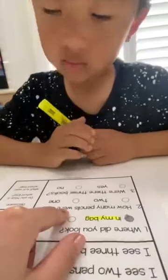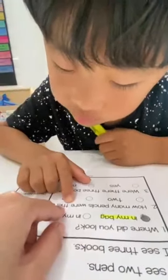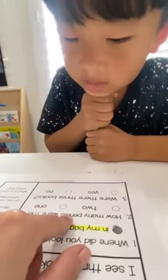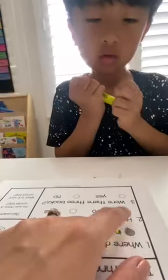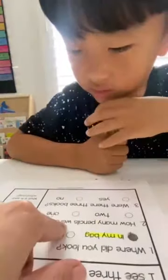No. Reading. No. First, sound it out. Then teacher helps you. Were. How many pencils were? There. So ready? How many pencils were there? There. Your turn. No, reading. Close marker. Read this one. Ready? Teacher's turn first. How many pencils were there? Daniel's turn. All done. Put marker here. Thank you. Okay, ready? Daniel's turn.